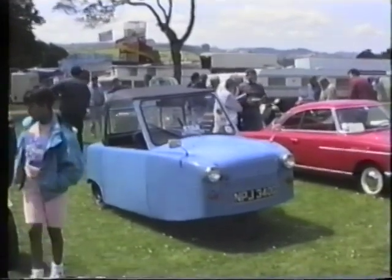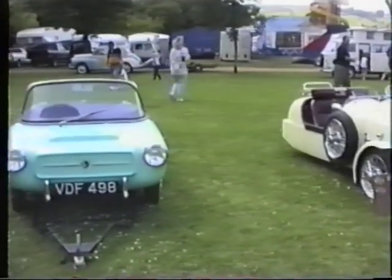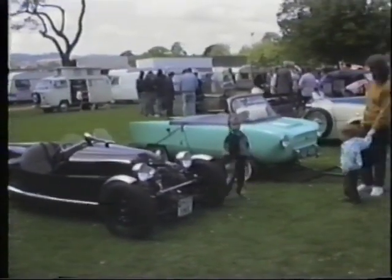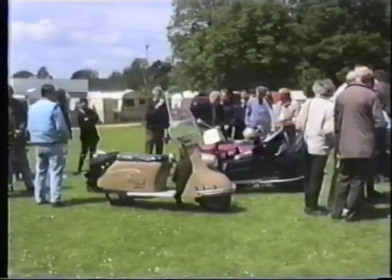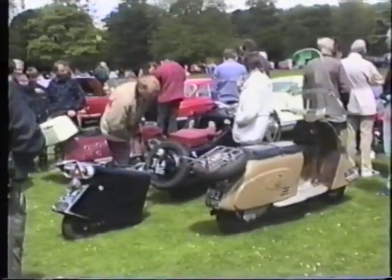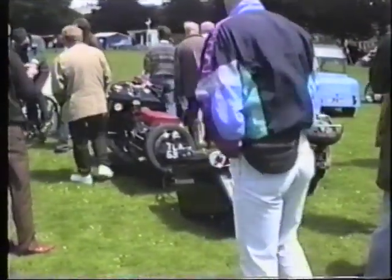Very unusual AC Petite. This was in fact a disabled person's version of the AC Petite. Just passed by a Lumax and an open top Frisky, which might be the only surviving example. And a very unusual three-wheeler on the end, whose make I can't remember, but I have a feeling it had three initials in its title. A micro scooter, two micro scooters behind. As you can see, drawing a lot of attention.